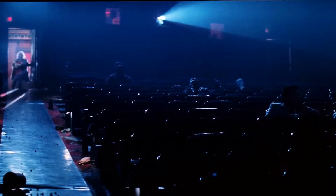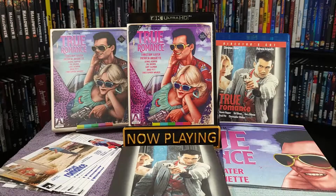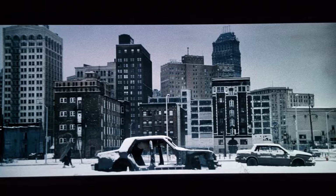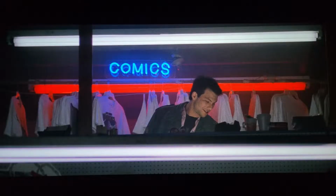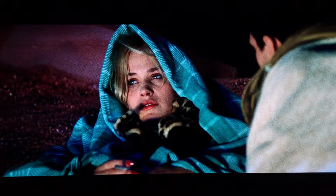True Romance gets its 4K Blu-ray release in the US with this fantastic Arrow Video release, presented with a Dolby Vision color grading on a 100 gig disc with a native 4K 2160p transfer from the original camera negatives, and it gives us both the original theatrical version and the director's cut. So this is a different prime example of what 4K offers for the home movie experience.